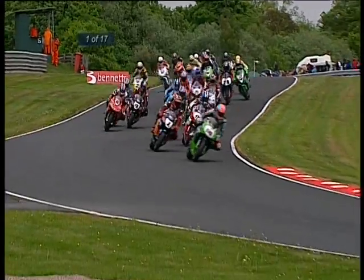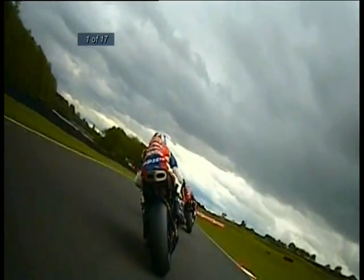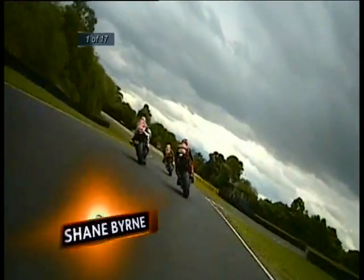Oh, and Walker was forced out on the white line as well at Cascades, right on the outside, but it's Tom Sykes who leads from the HM Plant Honda of Ryuichi Kiyonari. Camia going a long way round on the Bike Animal bike, right outside here as we head down towards Island Corner now. That one of 17 looking forward for Shane Shakey Byrne.